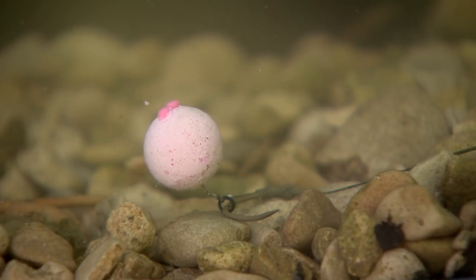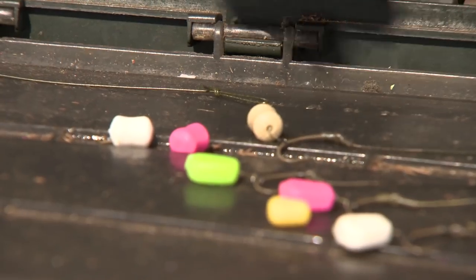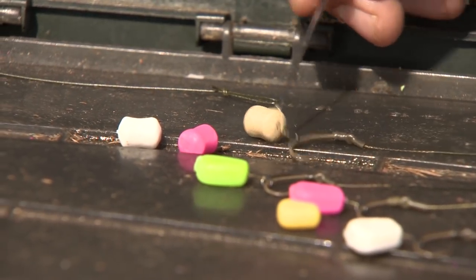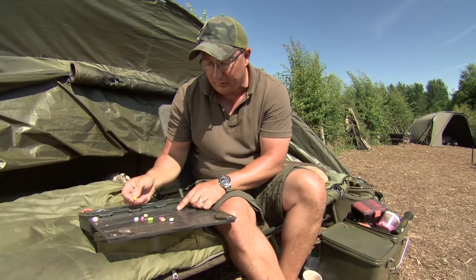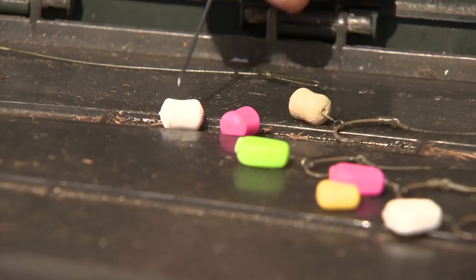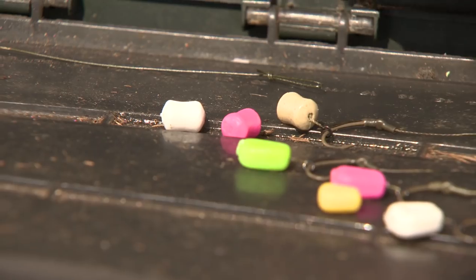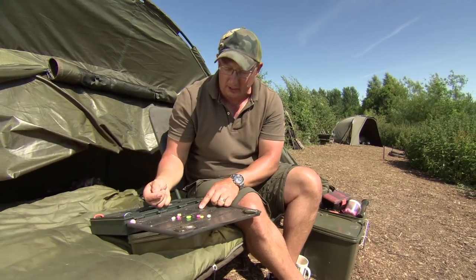So let's have a look at some other hook baits to use as well. These little dumbbells are lovely for fishing over this sort of mix. Sometimes you might find that one that matches the colour of the pellets when they've been in the water will get you more bites. Other times you might find it's a bright one that gets more bites. And normally at the start of the session, I'd have three different colours on three rods. Whatever one starts getting the bites, I'd swap everything over to.